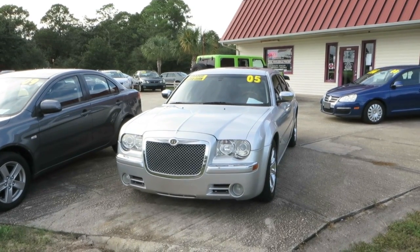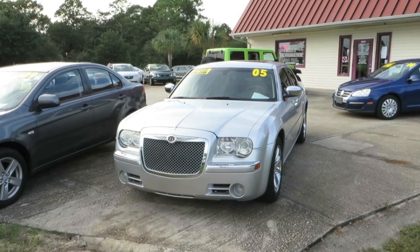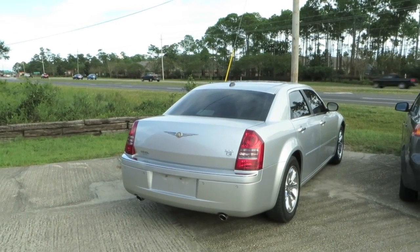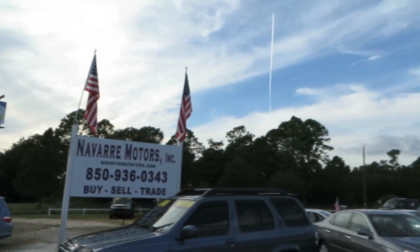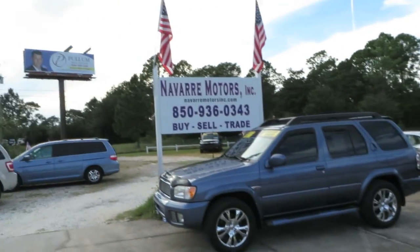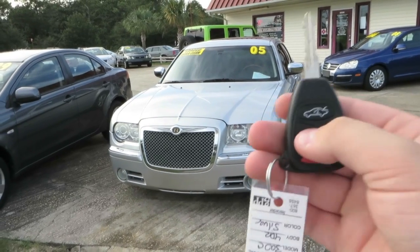What's going on, everybody? Here I have a 2005 Chrysler 300 HEMI C, and this is going to be a full tour of the Chrysler 300. Start it up, get an exhaust clip, show the engine, as well as show a bunch of the features in the interior, as well as exterior. And today, I'm at Navarre Motors in Navarre, Florida. They're nice enough to let me come down and film the Chrysler for you guys today. And so, to start off the review, let's go ahead and start it up.